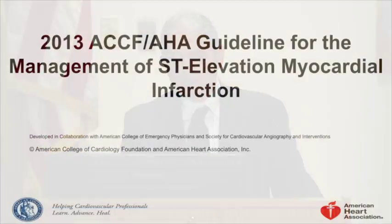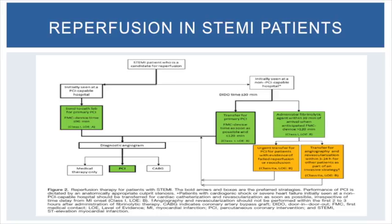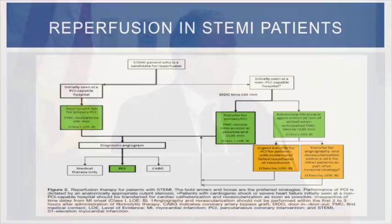The guidelines that were published in 2013 recommend the following algorithm, I'm sorry you cannot see it: a patient who presents with ST elevation MI should initially be sent to a PCI capable hospital to perform primary PCI to open the artery within 90 minutes from first medical contact, or door to balloon time when they present to the emergency room, within 90 minutes. This is the time frame in which you salvage most of the myocardium. There isn't too much residual damage if you succeed in opening the artery within this time frame.